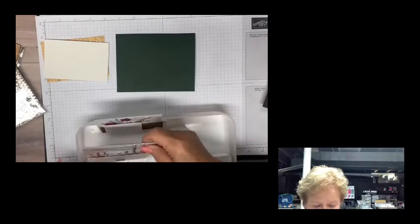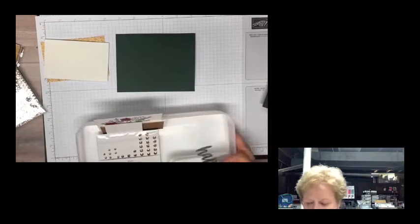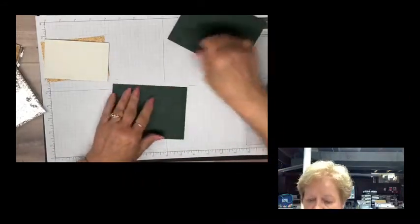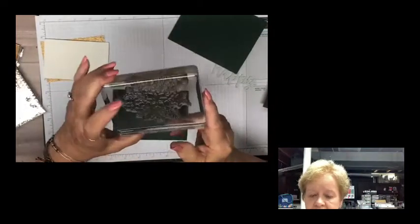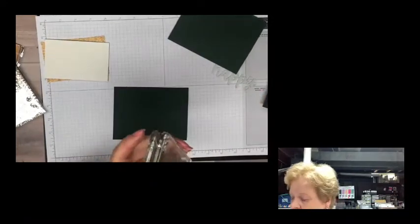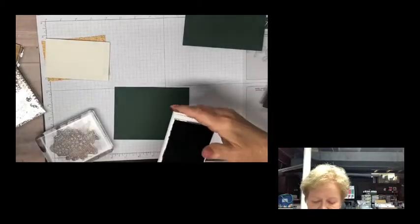Let's see, I made another change to the card that I just showed you. So let me get going here. I'm going to start by adding this large background stamp, the one that is the largest of the Christmassy ones. And just do tone on tone with Evening Evergreen.